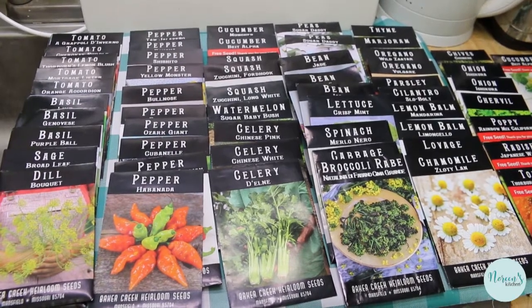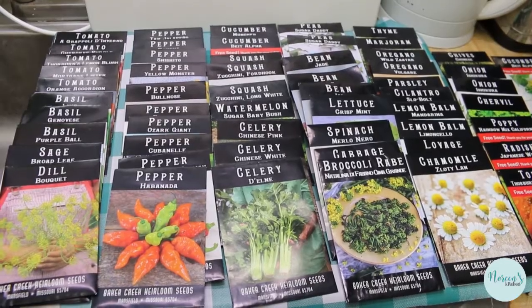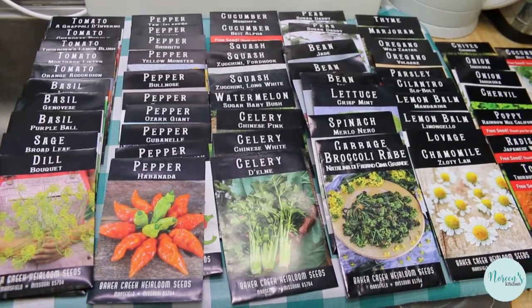So that is our wonderful seed haul from Baker Creek Heirloom Seeds. We'll see how all of this turns out. We will be sharing this step by step as we go along, so be sure you stay tuned to the channel.